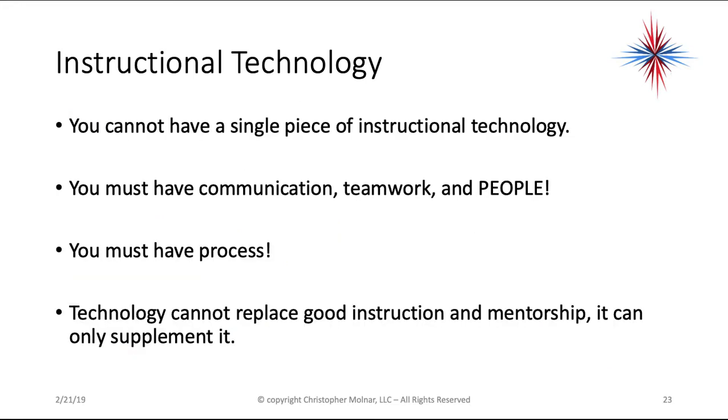You cannot have a single piece of instructional technology. You must have communication, teamwork, and people. You must have a process. Technology cannot replace good instruction and mentorship. It can only supplement it. Many schools have tried to use technology 100% to replace good instruction, to replace instructors, to lower costs. It cannot replace good instructors and mentorship. It can be used to supplement good instructors.